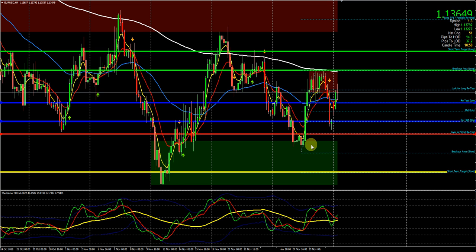Euro dollar, looking for the retest zone basically to hold up on it and make its way up at least towards the 200 EMA. If we do get a break above this zone here, then we should get a nice push up to here, but this could hold as a good resistance for now, so just be careful with that one.